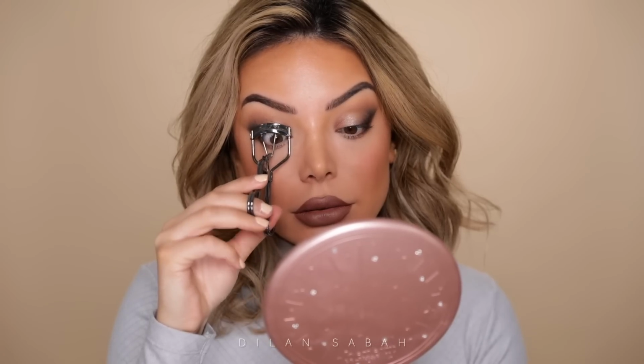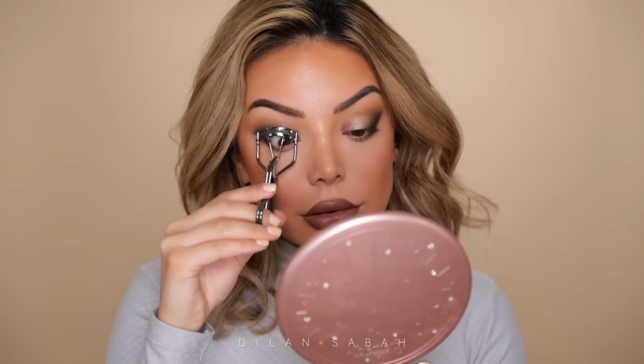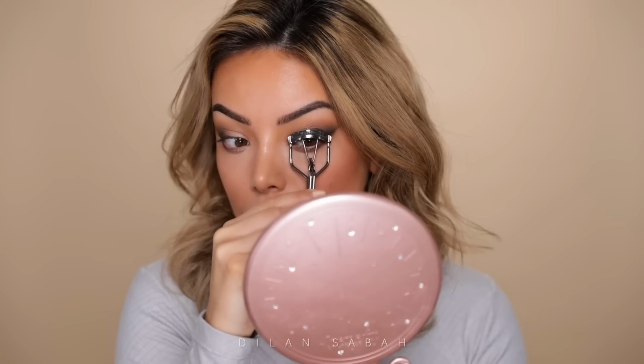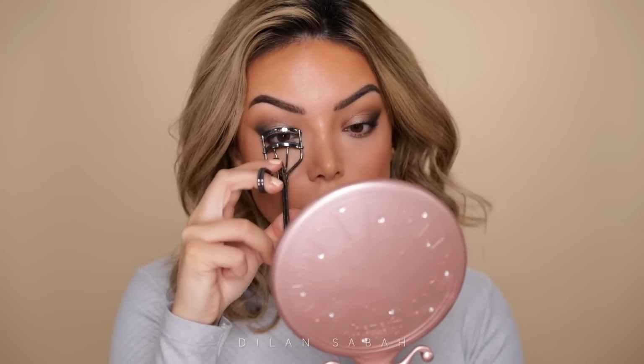Then I curled my lashes with my favorite curler ever from Tweezerman. I applied some falsies, and the falsies I applied are from Sweet Lashes with a D slash Nikki makeup collab.